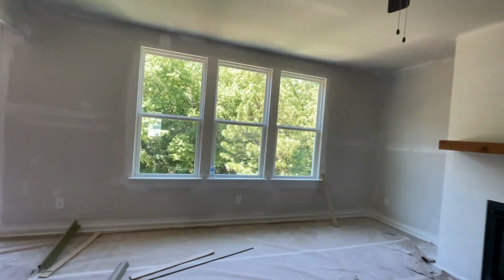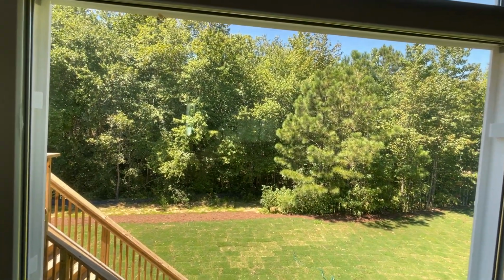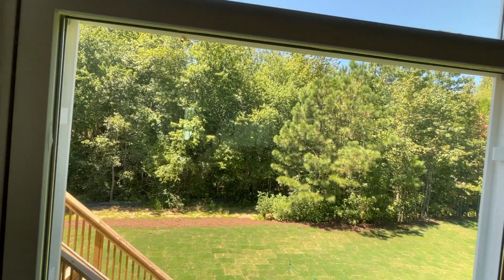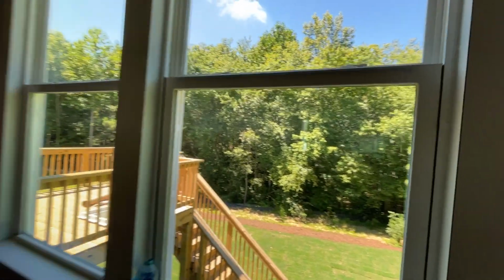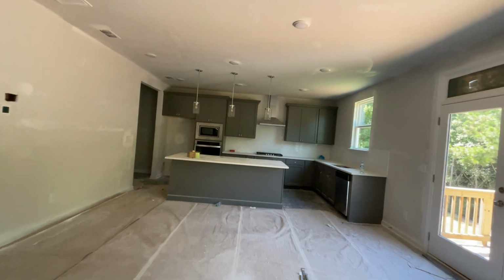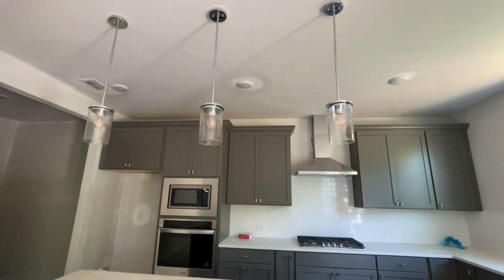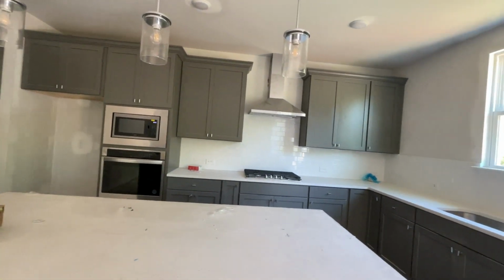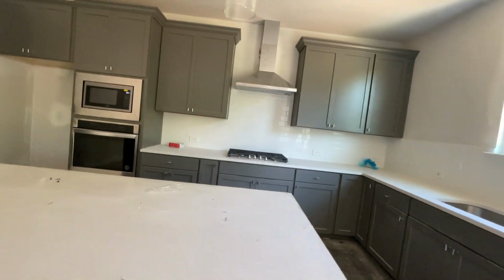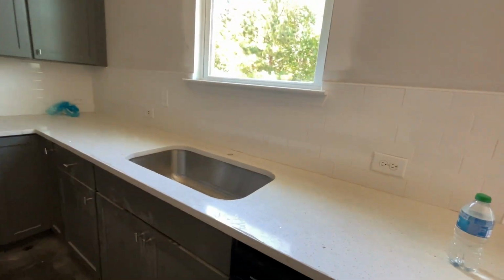Wall of windows, we'll take a quick peek so you can see right here. What a gorgeous backyard. This is on the end of a cul-de-sac, so you pull right into your home. Great, great lot. Wrap it around and you have this gorgeous kitchen. This has the gray cabinets, the three pendant lights above. And you got this beautiful granite countertop with little specks of silver beading in it, so it really gives a nice shine.